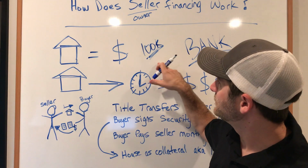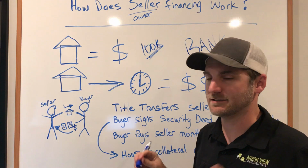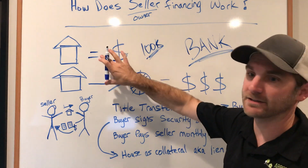But let's say this is an income property. Typically, if it's your personal residence, a lot of that is exempt up to a certain amount. But again, check with your CPA about that.